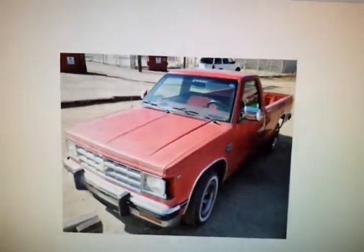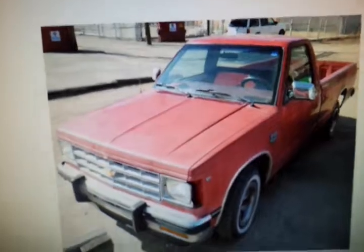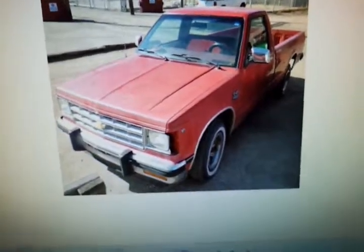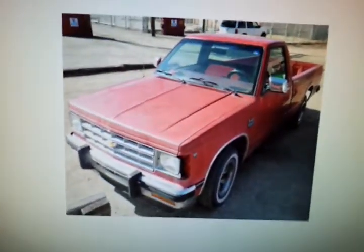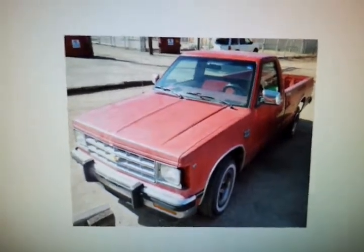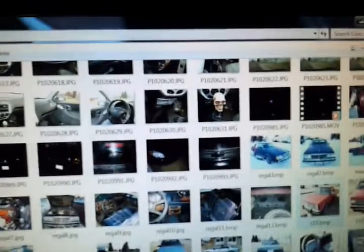I also owned this 82 Chevy S10 for a while. Only had 80,000 kilometers on it. Very nice little truck. Ran great till the heater core blew up in the cab of the truck and filled the cab with radiator fluid, so that wasn't so pleasant.